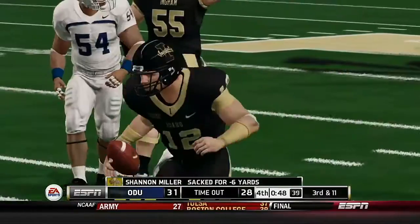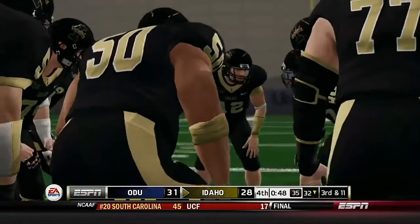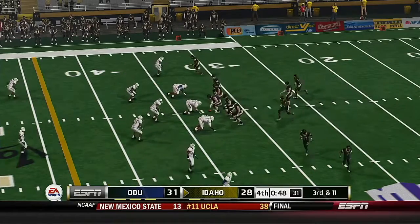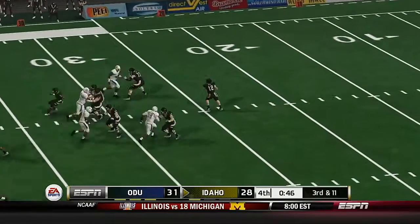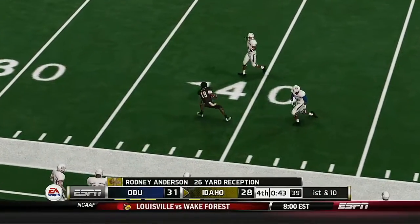Looking to scramble down. He can't get away from the pressure. Sometimes it's just a relentless pass rush that results in a sack. That's what happened there. We have less than a minute to go. He passes it. He's hit and taken down.